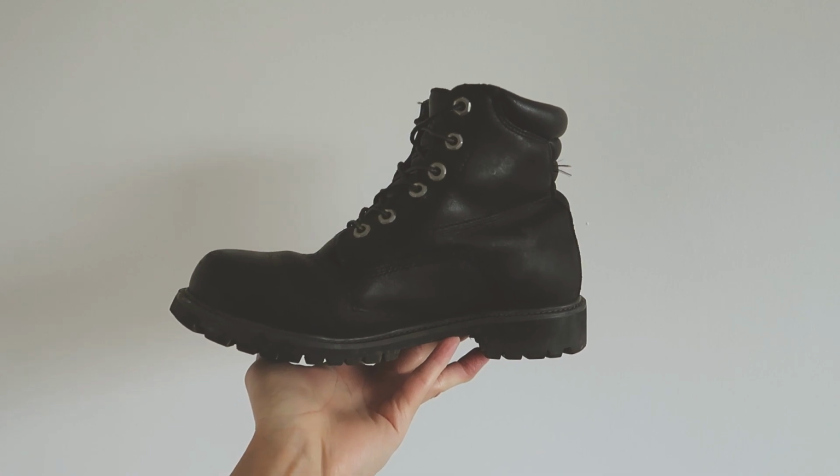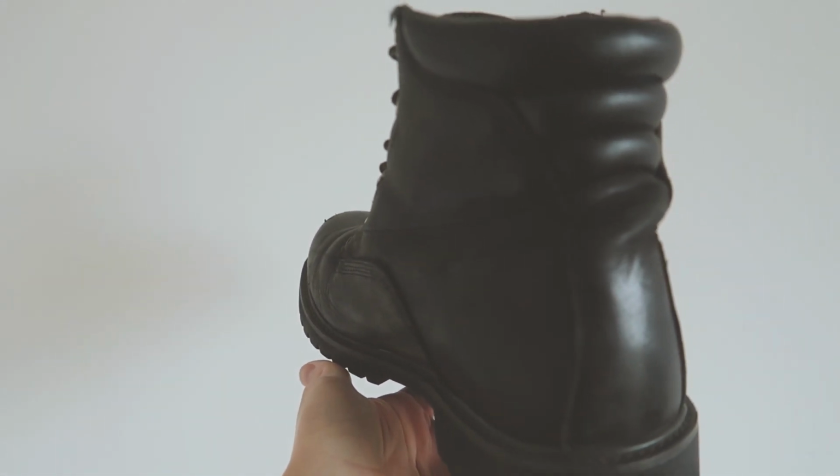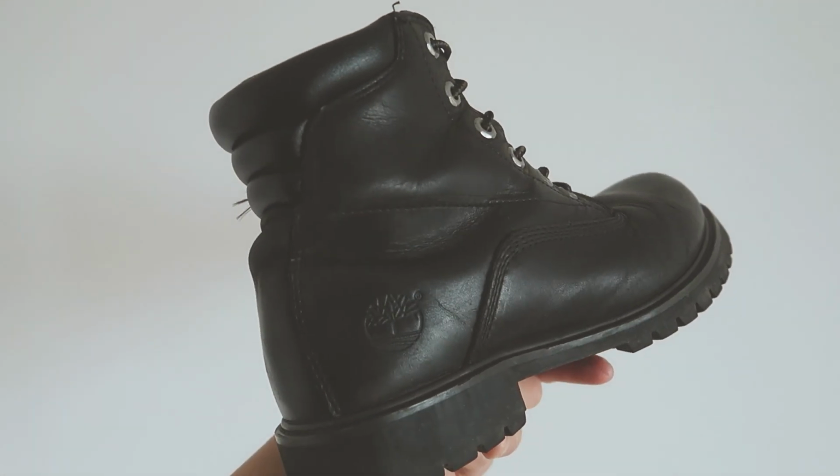The thing about these is that they're durable. They last a long time. I wore these as my motorbike boot to protect my feet, so you know that these have gone through hell and back. You know, they're comfy. They're comfy regardless of what people say. These boots are comfy once you break them in. That actually does take time. They've lasted me, I think, this pair alone, probably 7 to 8 years.